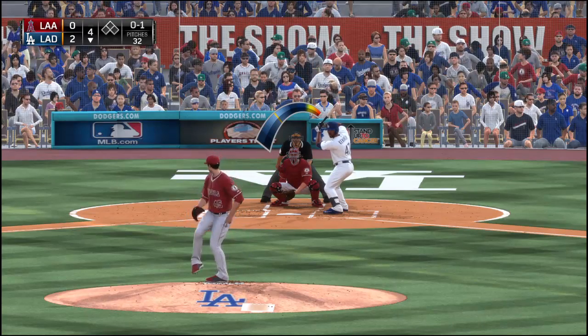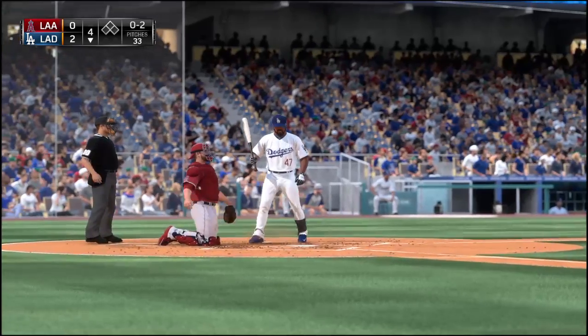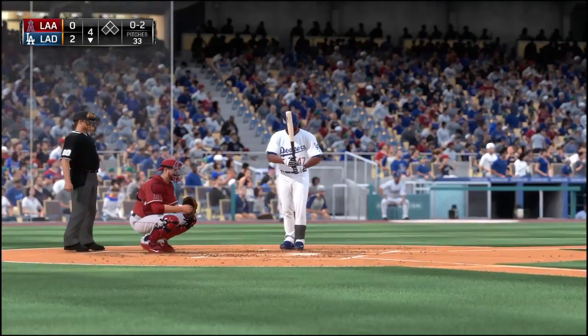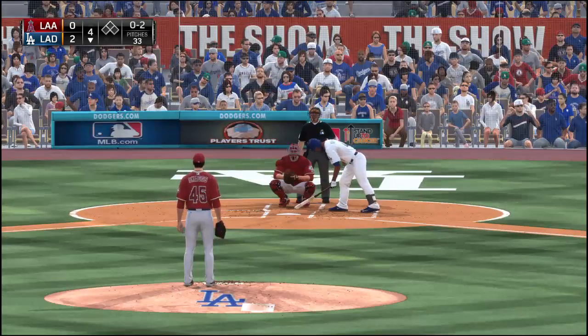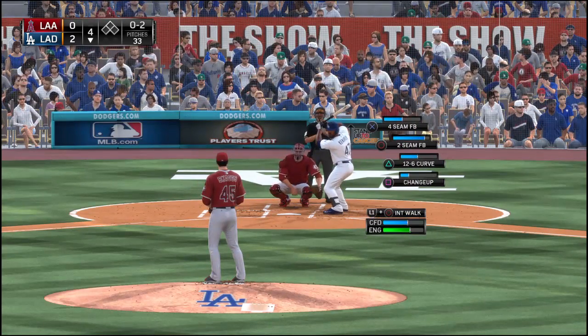Pitch on the way. Strike 2 called on the inner half. 0-2 now. Some would say he's showing good patience here, waiting for his pitch. But as a number 5 hitter, I think you need to make something happen.